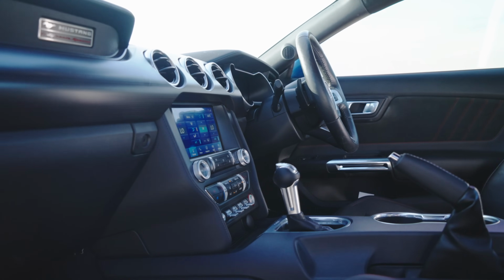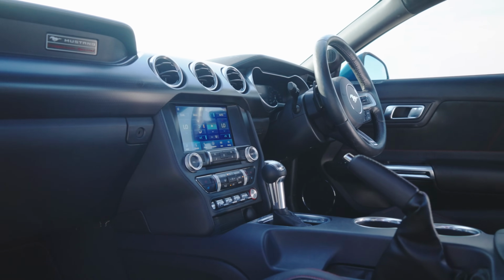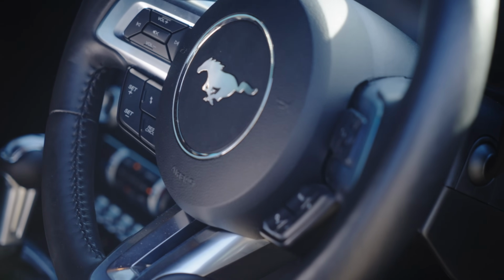It feels like they've made constant improvements, and the interior is fine for me. I'm not bothered. It does what it needs to do, although I don't know why the steering wheel needs 100 buttons on it. Like, I don't even know what half of these do. I haven't used 3/4 of them.